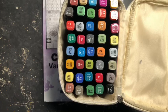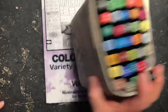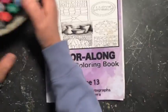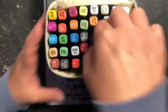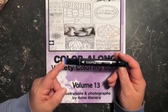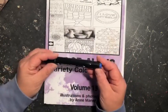If you do not have IOIO markers, you can use any marker you would like, because it's just all about the technique today. And of course the coolness, because we can enter to win a set of these markers. So awesome. These are a 40 pack of markers and they have a really, really nice range of colors. As you can see by the tip of the markers, they all have names on them. Love when a marker has the names on them like that. And the cool part about these markers is that one tip is a fine point and the other tip is a broad point.